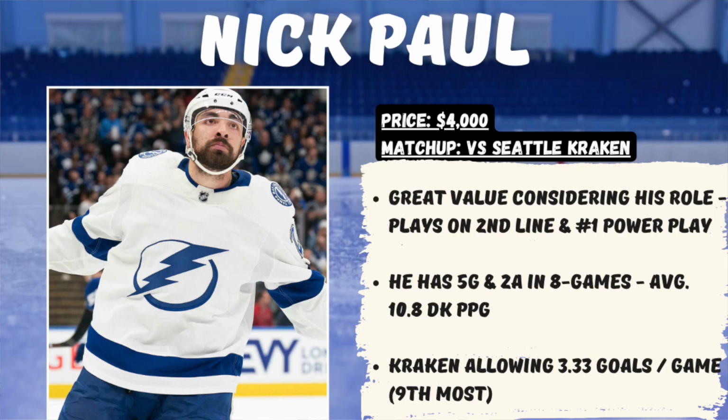And then one 4K forward here that I thought was offering some really nice value tonight is Nick Paul of the Tampa Bay Lightning. He's an even $4,000 on DraftKings tonight in a solid matchup at home against the Seattle Kraken, who've allowed 3.33 goals per game so far this year, the 9th most in the NHL. And Nick Paul himself has been very good considering his role and price. He's racked up 5 goals, 2 assists, 7 points in 8 games, averaging close to 11 DraftKings points per game. That's almost 3x value considering the price. And honestly, I don't mind targeting that first or second line, and even more so the second line for the Tampa Bay Lightning tonight. You'll have Nick Paul centering Steven Stamkos and Brandon Hagel.